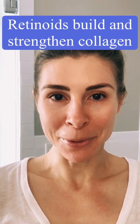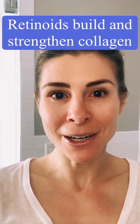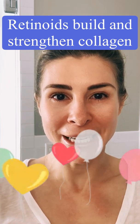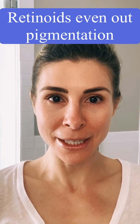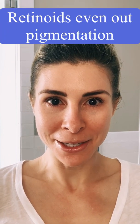It never ceases to amaze me that one product can accomplish all of these tasks. So retinoids help build collagen in your skin, and we all want to keep that collagen really strong, healthy, vibrant, nice and thick. That's going to keep our skin looking youthful. Secondly, it evens out pigmentation.